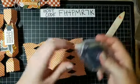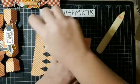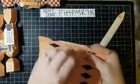Maybe just for the fall though. I really don't think it's like a spring or summer color. It's really a fall color. So maybe just in the fall. I'll accept it in the fall.